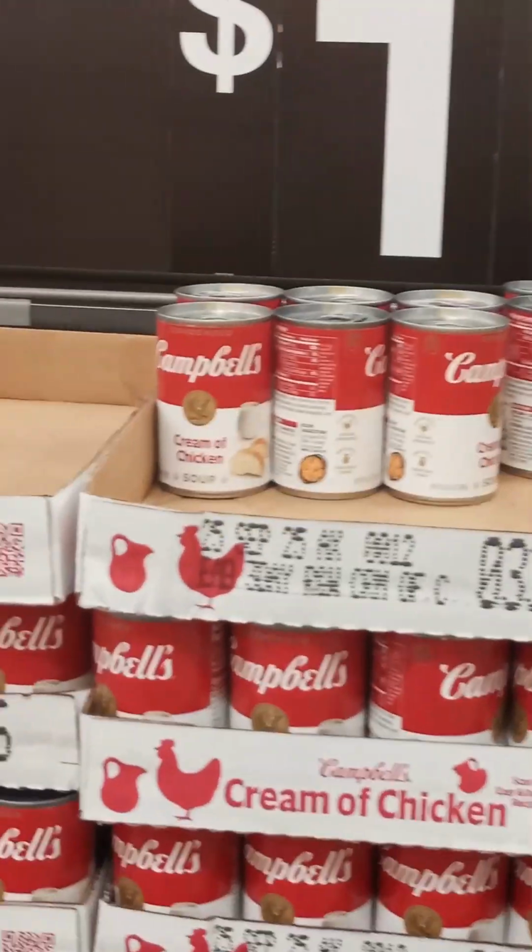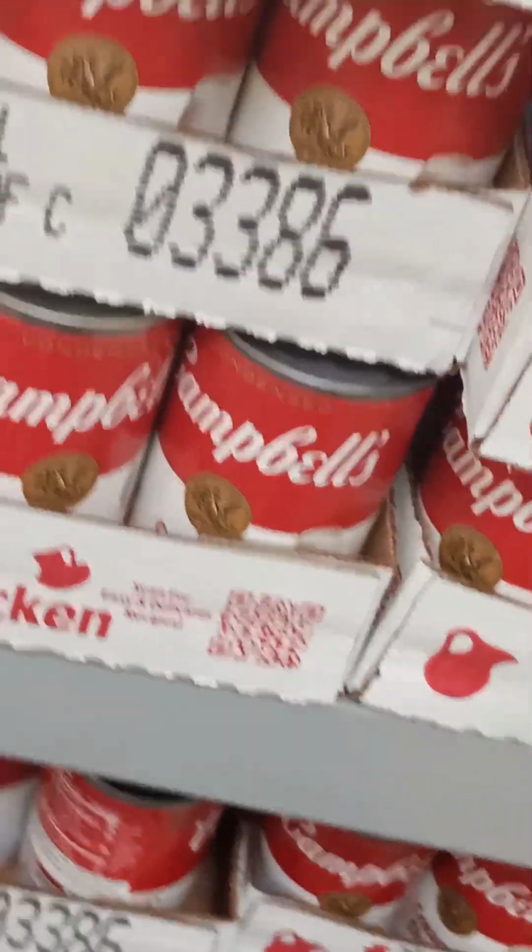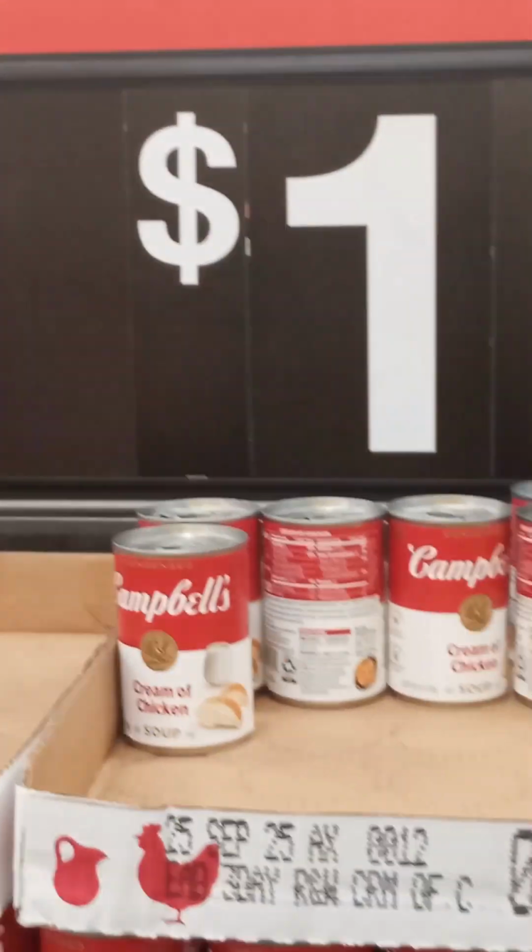So this is what I mean when I say I don't like to come in. This is on sale and it's actually a good price. $1.